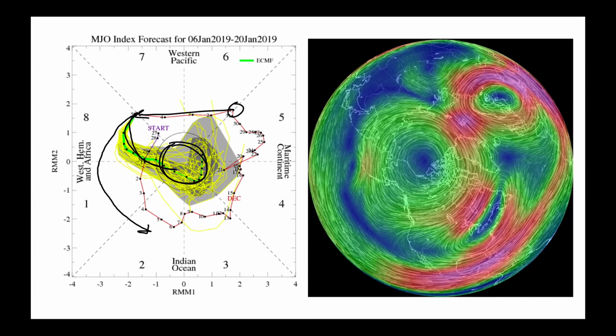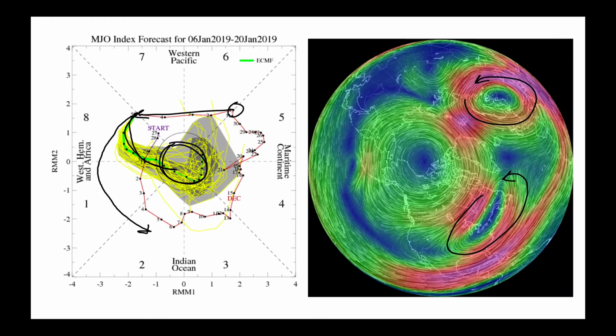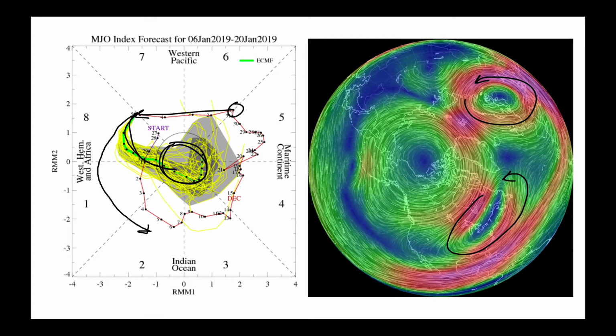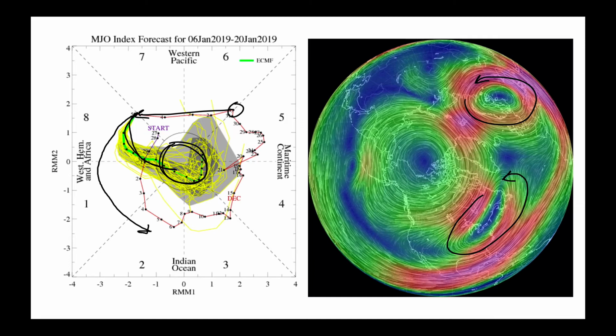Now, at the same time, the polar vortex has split. One piece of it is here over Europe. One piece of it is spread out here over parts of eastern North America. Now, normally that pattern would have suggested things would be quite cold, but this stratospheric warming event, which has caused the polar vortex split, has yet to manifest itself all the way down into the troposphere.